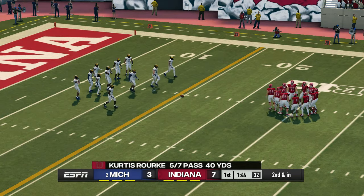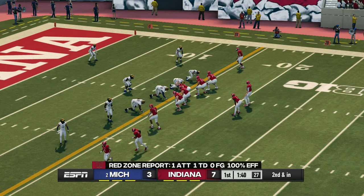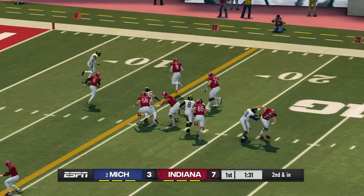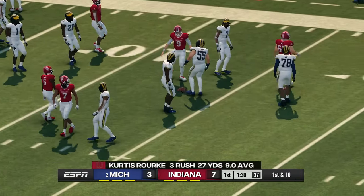It's second down, and they're about the length of the football from the first down marker. He's going to try and scramble. And they make the stop around the 12-yard line.